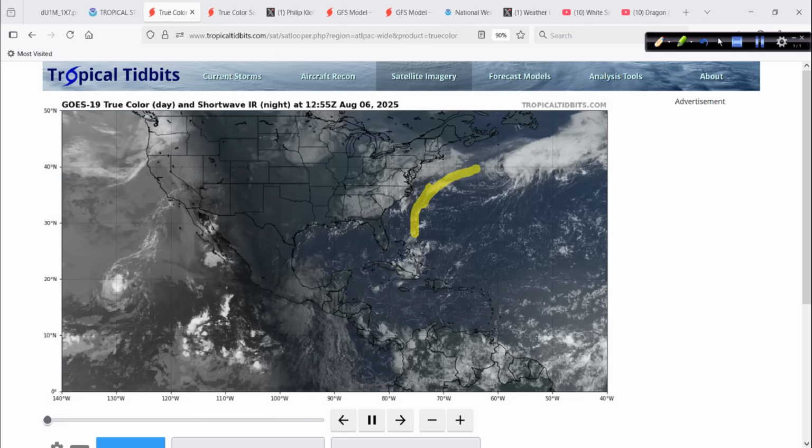There's the leftovers of Dexter. This would be what might try to form that was over here today. And then this is the system that was lurking down here. And then this is what I am most interested in. Not because of where it might go or whatever. It's the mechanics of it. I see that little tail coming off, and that tells me if this verifies, this will be the first time this season that we have seen that evident on there.